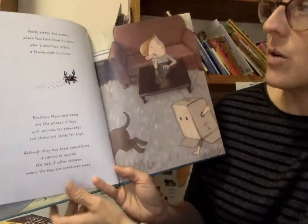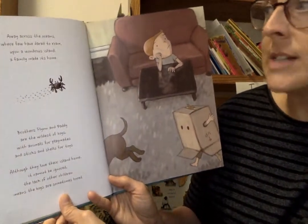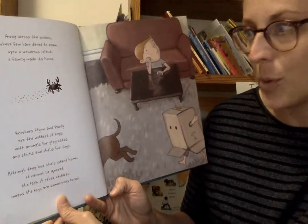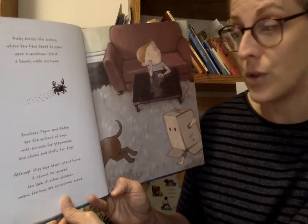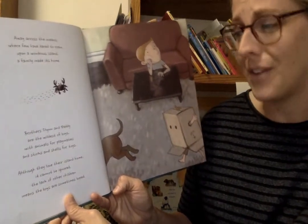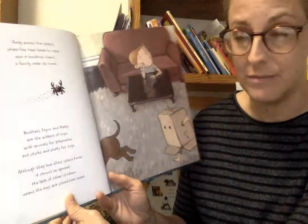Away across the oceans, where few have dared to roam, upon a wondrous island, a family made its home. Brothers Flynn and Patty are the wildest of boys, with animals for playmates and sticks and shells for toys. Although they love their island home, it cannot be ignored. The lack of other children means the boys are sometimes bored.